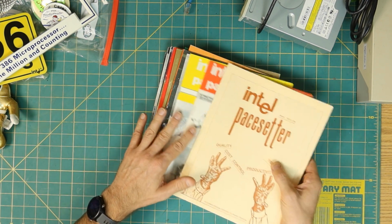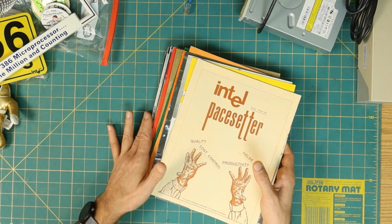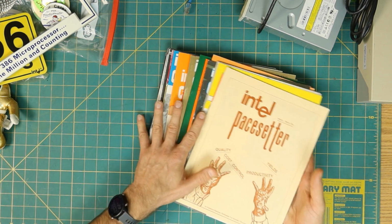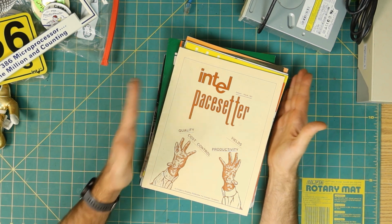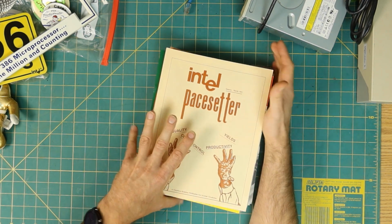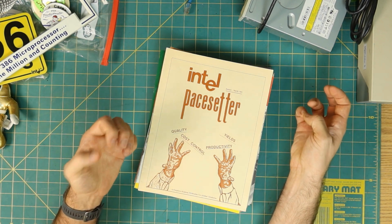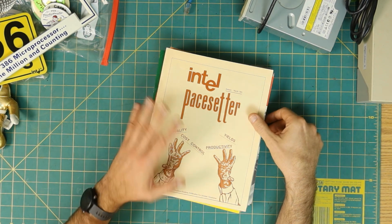They go under several different titles and several different years, and there's a bunch of stuff here. My big project, and there's a lot of these here, is I'm going to scan all of these, and I'm going to put them up. I think I'm going to try to put them on archive.org, and then I'm also going to put them on my GitHub.